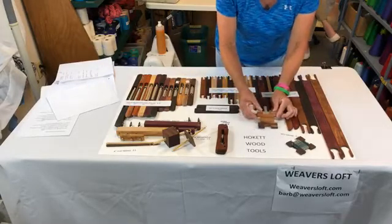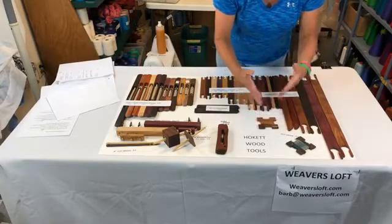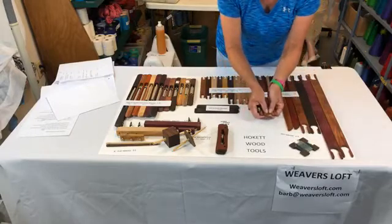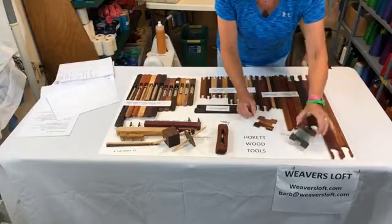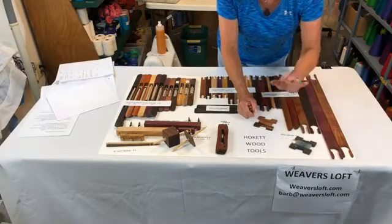This is a set gauge. You wrap around there to determine how many threads in an inch so that you can determine what to set your warp at. It also works for knitters when you want to measure how many stitches you have in an inch. They also make lovely decorations, so you can just weave your own little piece on there.